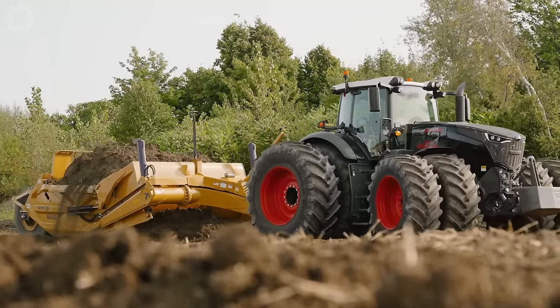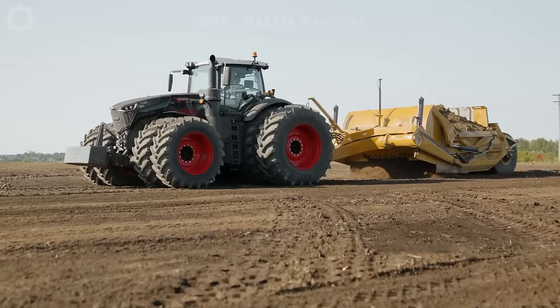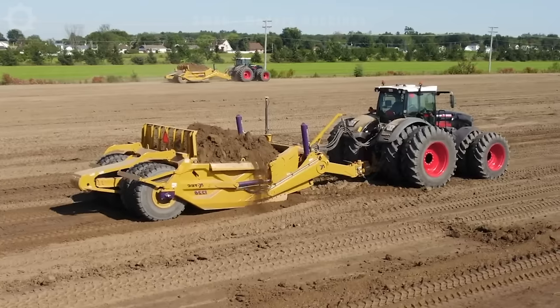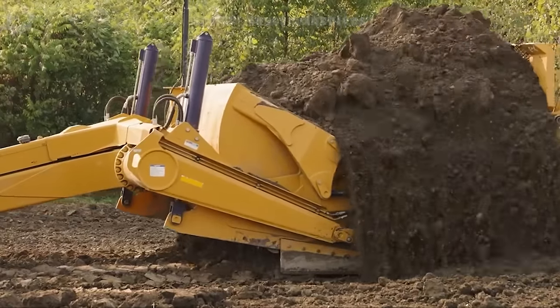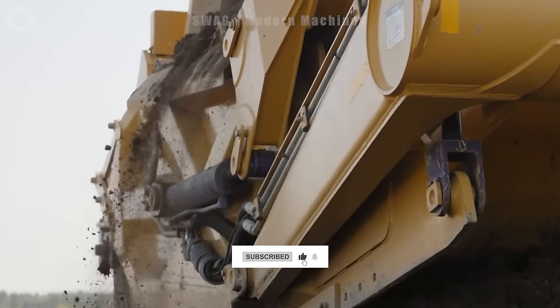The Fendt 1050 Vario soil scraper is a mechanical machine primarily used in the agricultural industry to level soil before planting. Its main function is to remove unwanted soil areas, creating a flat and uniform surface to create the best conditions for farming and growing.